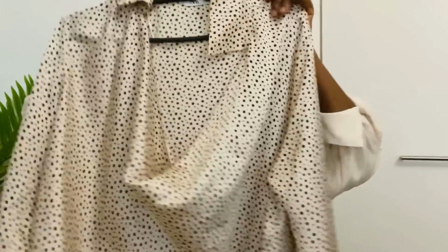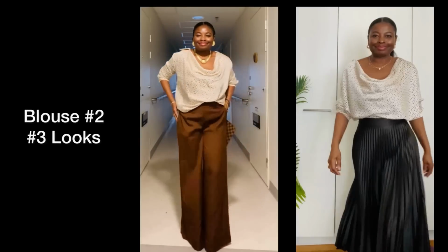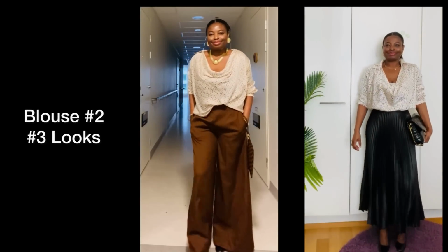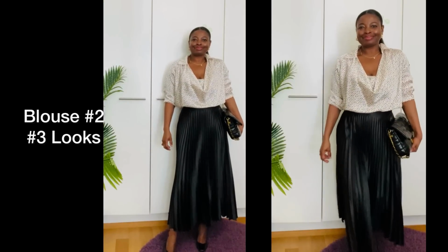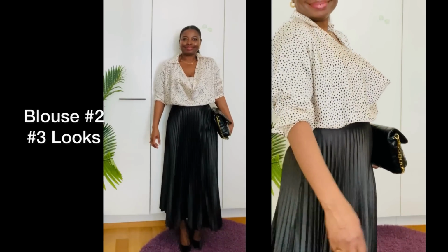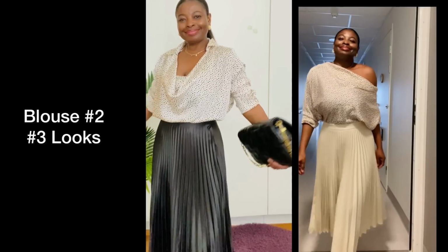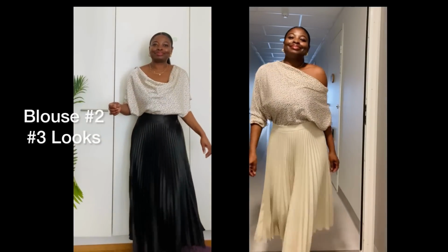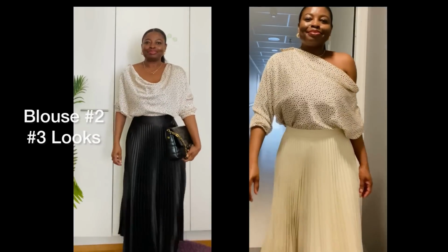My next blouse is a cowl neck. For your casual elegance, choose cowl neck, because the draped material adds movement to your outfit and it makes you look feminine and it creates a refined look. You can style the cowl neck in various ways, and the two most common that you can use is letting the fabric fall naturally and embrace the ease of the styling, or pull the fabric over your shoulders.